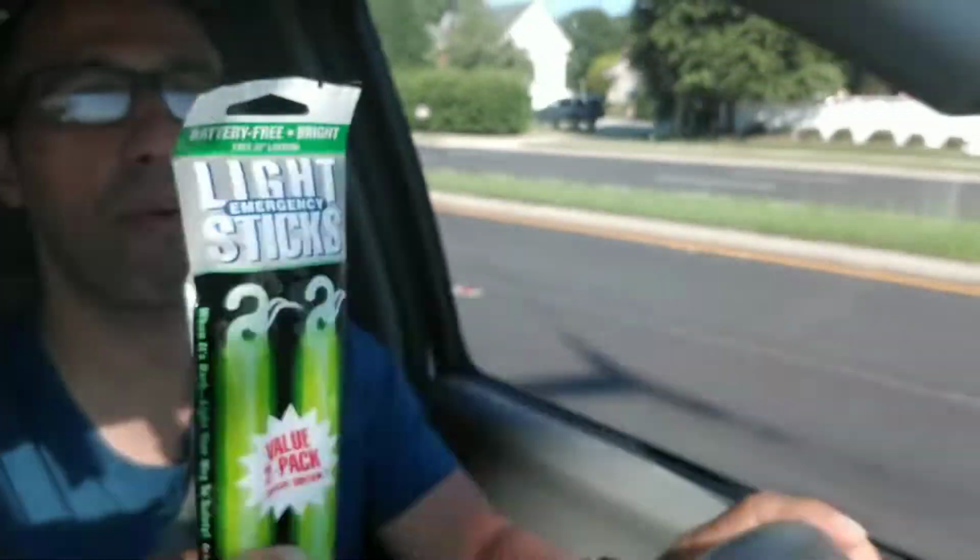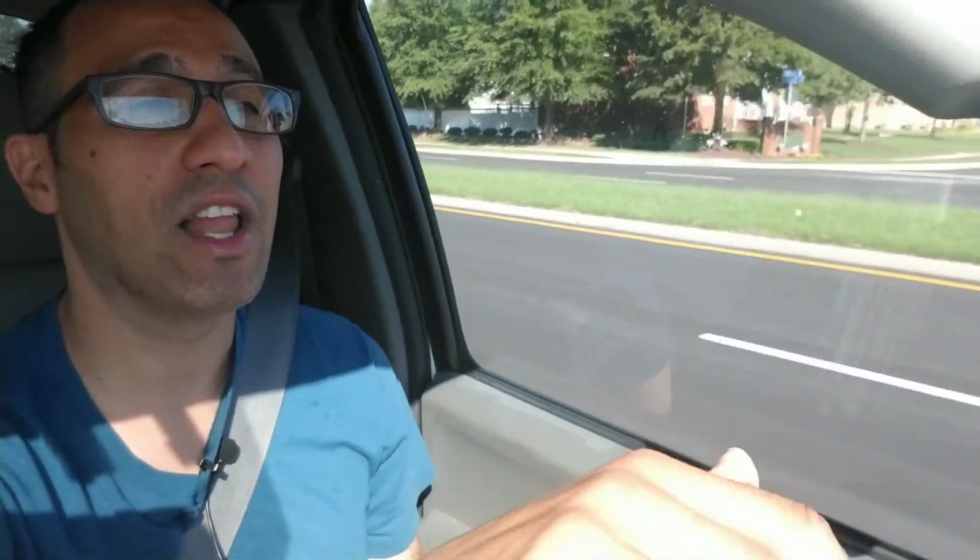They come 2 to a pack. I grab these things at Lowe's all the time. I think they're only like $2, if that. I don't even know if they're that expensive. I'm sure you can get them on Amazon, and I'm trying to be smarter about this and monetize the information I give you guys.